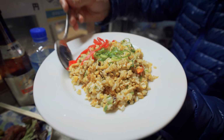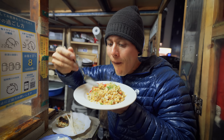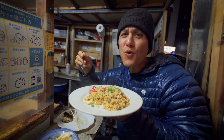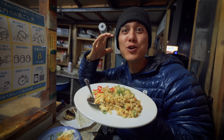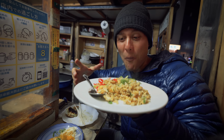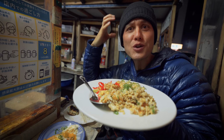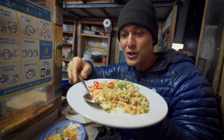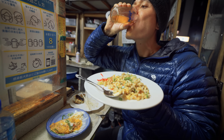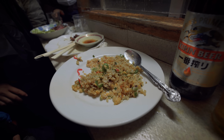Oh man, this smells so good, fried rice. And he does it without making mistakes, just making things so tasty. Wow, that fried rice is incredible. The balance of flavor, the saltiness is perfect. The smokiness, I love that touch of the ginger. That's a delicious fried rice.